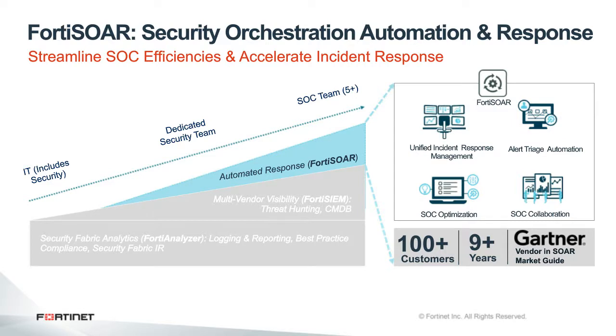And for you to make the operation continuous from one team to the other, you need tools that enable extensive collaboration. You need tools that enable one shift worker to seamlessly transfer incidents to the other shift worker. And you need tools that can enable optimizing what has to be done by shift 2 over shift 1, right? So all of that creates the need for a dedicated category called SOAR, and that's what FortiSOAR addresses.